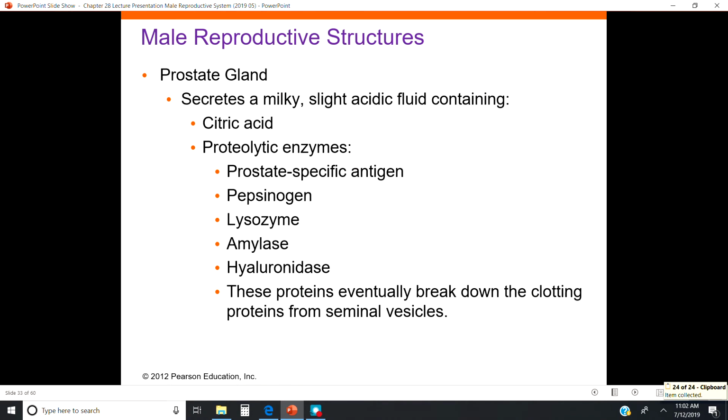The second gland that's important to producing semen is the prostate gland. Now, this is a more milky, slightly acidic fluid that contains citric acid and some proteolytic enzymes. One of the enzymes that you may know, if you've ever heard of somebody going for the PSA test, PSA, right, is the prostate specific antigen. There's pepsinogen, lysozymes, amylase, hyaluronidase.